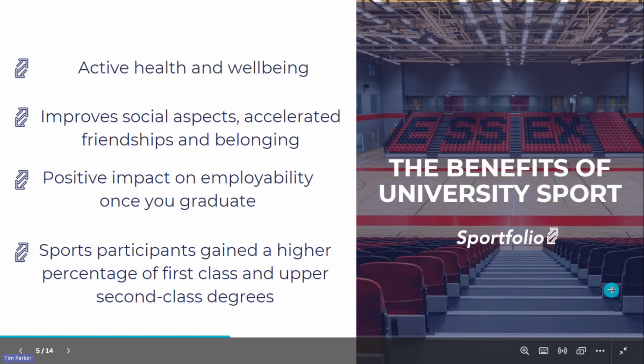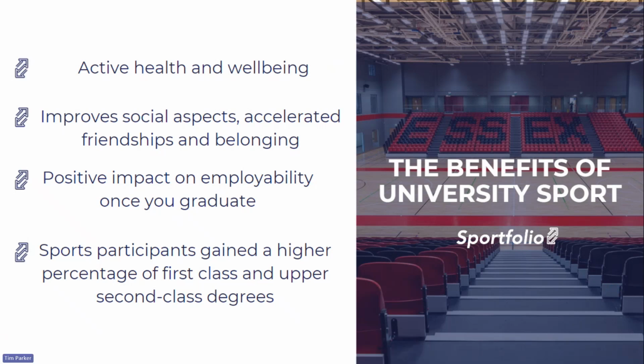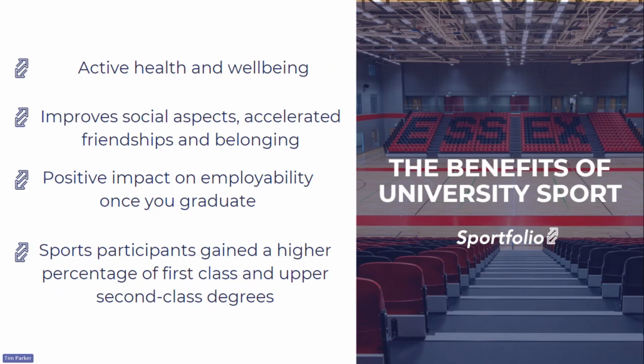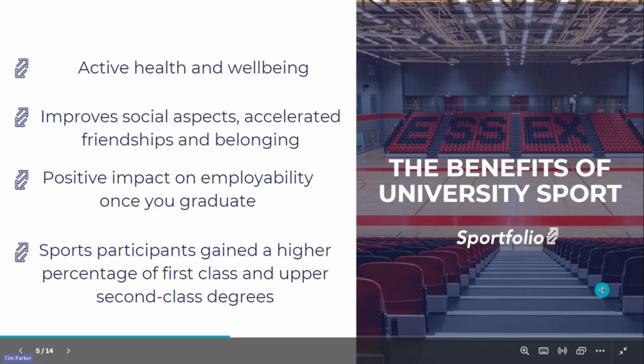I always mention these because I feel like it benefited me massively when I went to university in terms of being part of a sports club. I'll touch on the second one: improving social aspects, accelerating friendships and belonging. Whether you just want to go to university and play volleyball recreationally or play elite, it's where you're going to make all your friends and meet all your mates, because you can have a shared common interest. You can be training together, competing together.